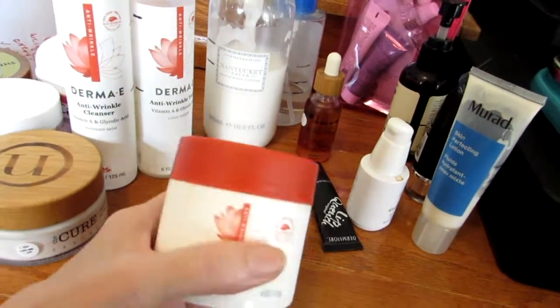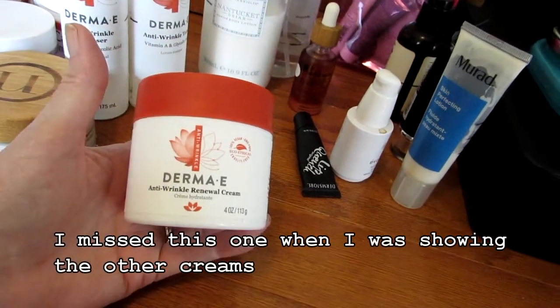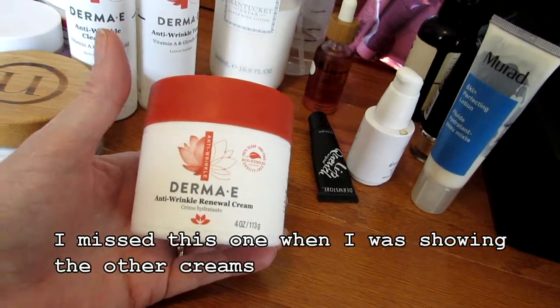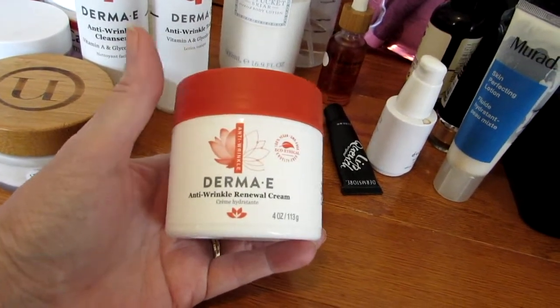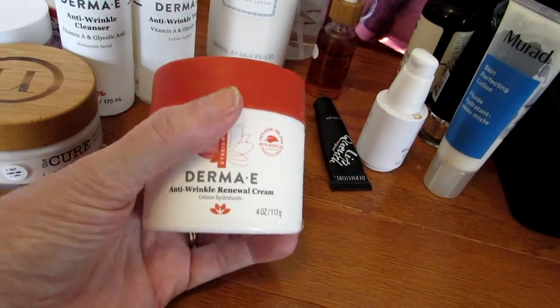On this Derma E Cream, I think I only used it once on my face. I don't really need to have a vitamin A anti-wrinkle. I just need a regular moisturizer for nighttime. This is very heavy, so I'll be using this on my body. I did weigh this because I did do some of it.